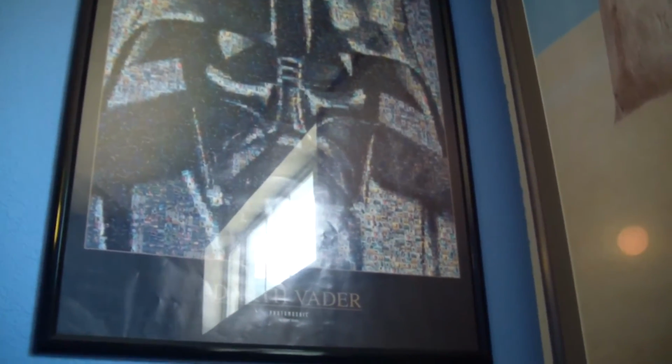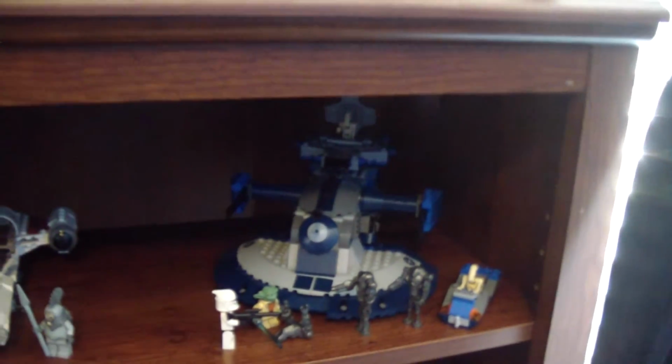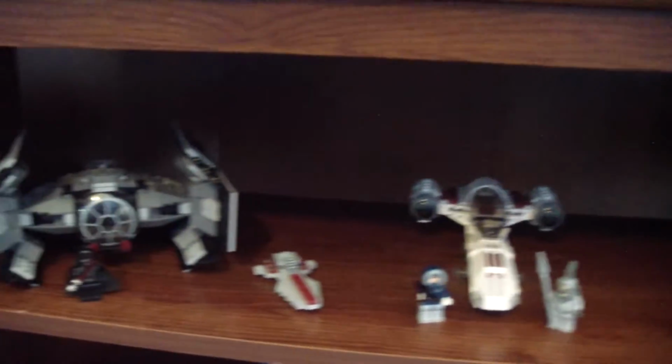And I got this awesome Darth Vader photo mosaic poster. That one's pretty cool. I do have one of Yoda, but it's in a little bit of disrepair at the moment. And hopefully, as we go through this, you're going to notice Darth Vader and Yoda are easily my two most favorite characters out of all of them.